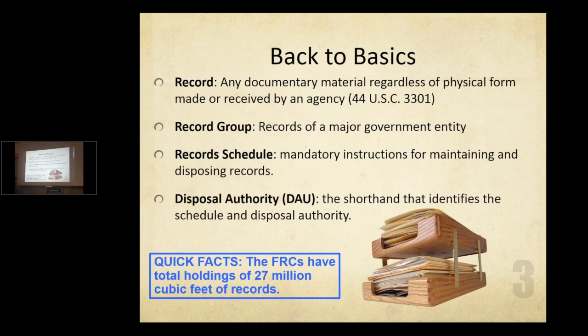Record schedule: mandatory instructions for maintaining and disposing records. A record schedule is a collection of agreements between the National Archives and various agencies. To my knowledge, every agency has one that stores their records anywhere in the Record Center program. And a record schedule is made up usually of a manual, which is a good faith attempt to predict all the different types of records that an agency would produce, and then many subsequent SF-115 forms which amend or add to the manual and create new types of records, new record series as we call them, new agreements about a specific type of records and how many years we're going to keep it.